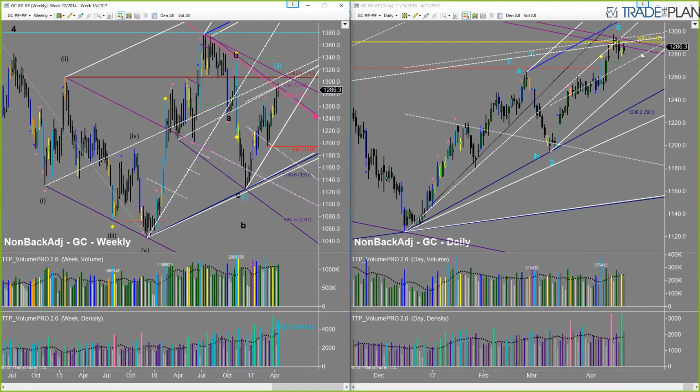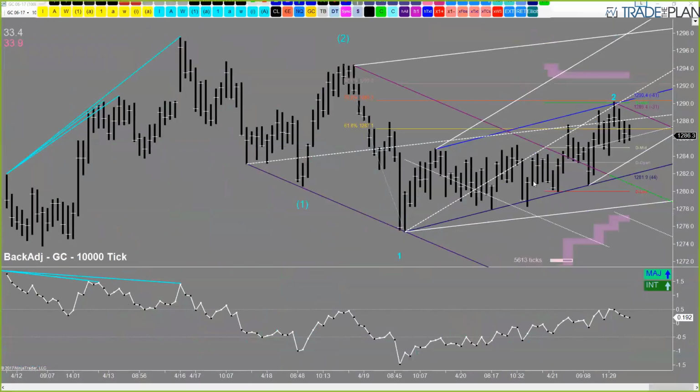And right now, about an hour and a half ago, we had what could potentially be the end of this correction. So this could be a 1, 2, 1, 2. Because look at this sideways move here. I don't know about you, but that looks very corrective to me. And it traces out a perfect channel here on the tick chart.